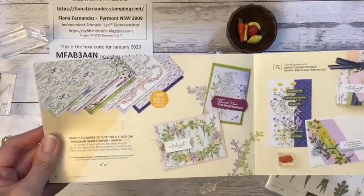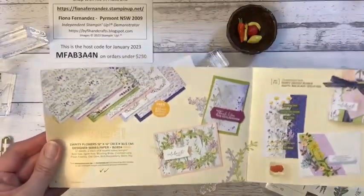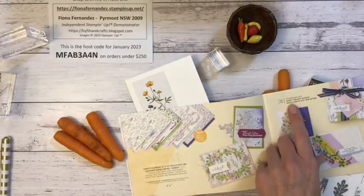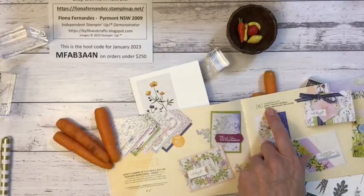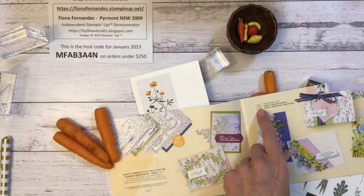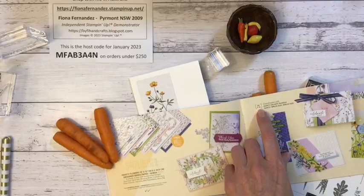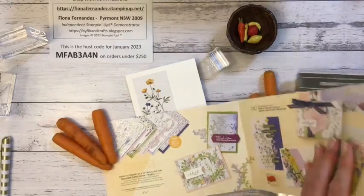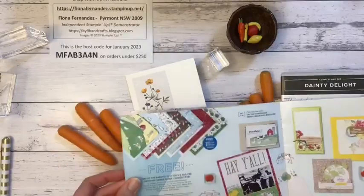That's what matters. This is beautiful paper. Now this does match this paper. You'll find a lot of the things match. They coordinate with something. So it tells you on the page what they coordinate with and what page it's on in the mini catalogue. See, MC, mini catalogue. So if it coordinates with something in the annual catalogue, it will probably say AC.